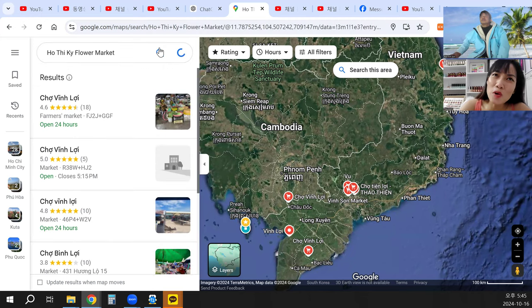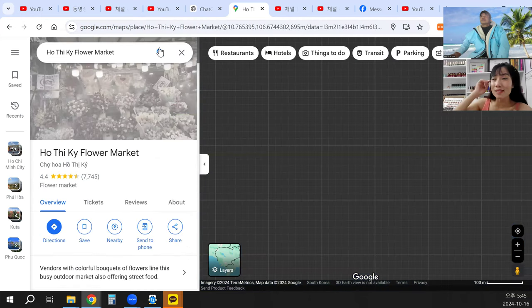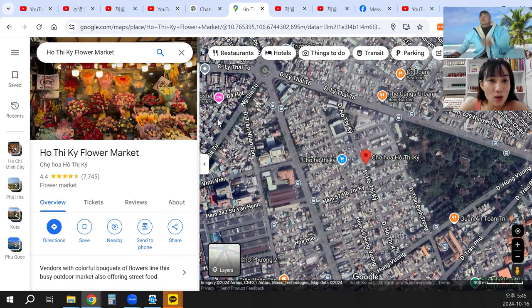I've been there, but I don't know how to take pictures because I'm not a photographer, and I go with my friend. We've never been there, so we cannot get a good background for us.